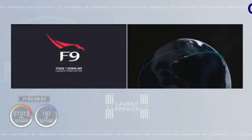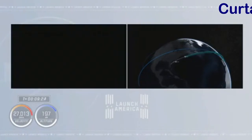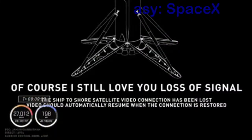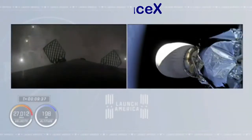Copy, nominal orbital insertion. All right, the Falcon 9 second stage has done its job, delivering our 4 crew into orbit. You hear the applause here in Hawthorne. We're waiting to get a video signal back from the drone ship.